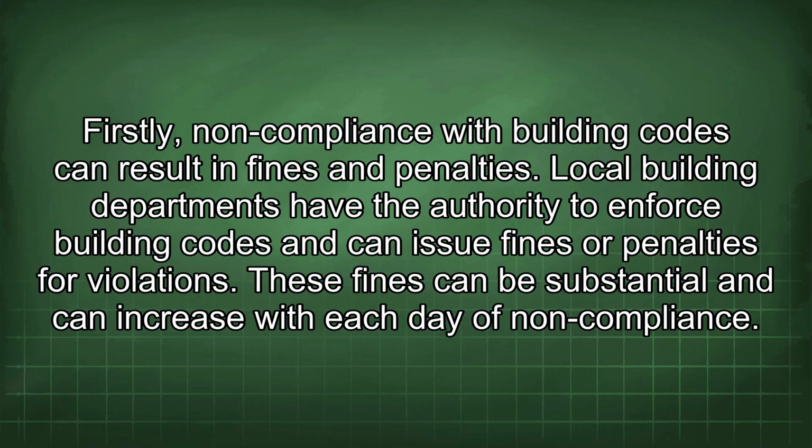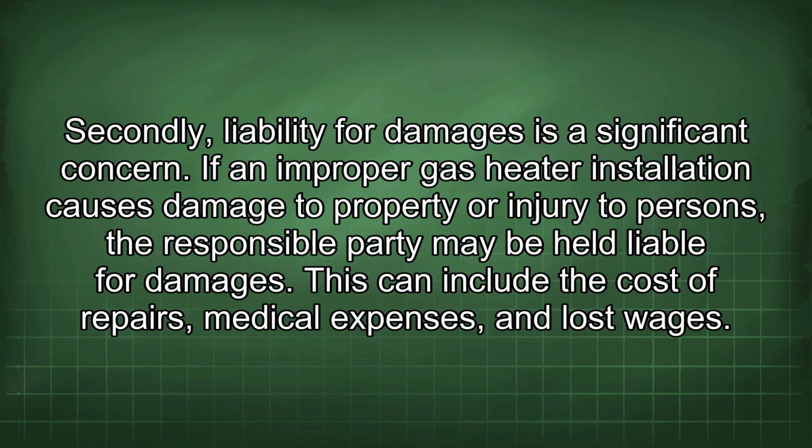These fines can be substantial and can increase with each day of non-compliance. Secondly, liability for damages is a significant concern. If an improper gas heater installation causes damage to property or injury to persons, the responsible party may be held liable for damages. This can include the cost of repairs, medical expenses, and lost wages.